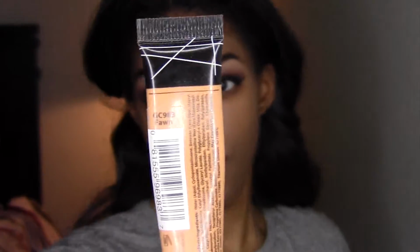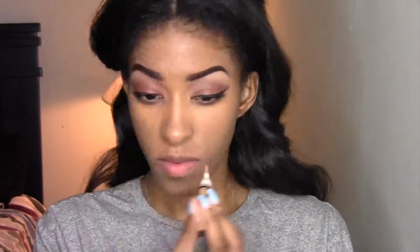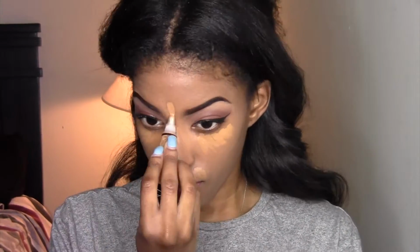Now that I have that all blended out, I'm going to take my concealer, which is in Warm Honey, and I'm going to just, no, this is not Warm Honey, this is Fun, sorry, in Fun, and I'm just going to conceal underneath my eyes and all those other good places, and I'm going to actually blend it out with the concealer brush that I used earlier for underneath my eyebrow.